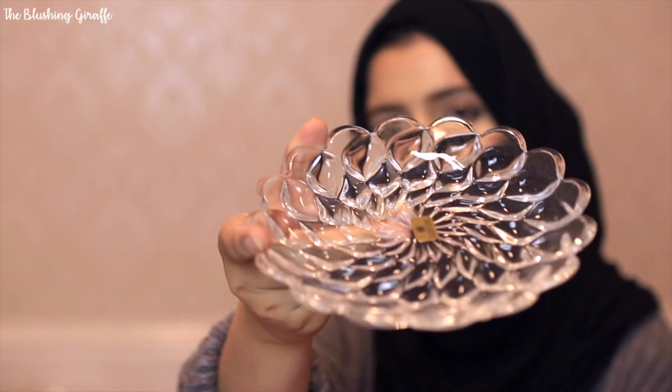And I'll show you as well, we also got, as part of that set, these flat plates, which I think are really pretty. I thought they were really pretty and quite unique. You can use these as nikshuk plates for when guests come over, so you can put your badam and little biscuits and things like that on there.